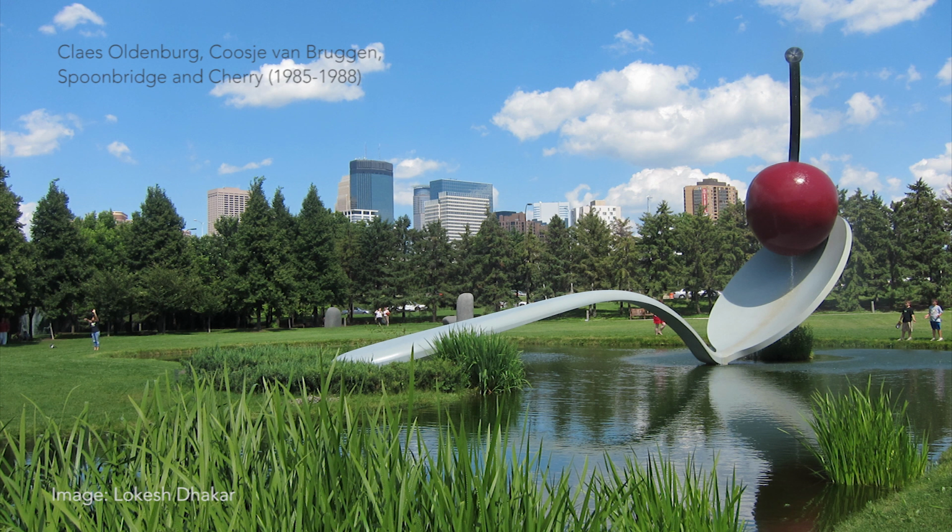The two were asked to design a fountain sculpture for the sculpture garden. Van Bruggen, who thought that the form of the spoon alone was too passive for a sculptural subject, suggested placing the cherry as a playful reference to the garden's formal geometry, and it reminded her of Versailles and the exaggerated dining etiquette of Louis XIV imposed there.